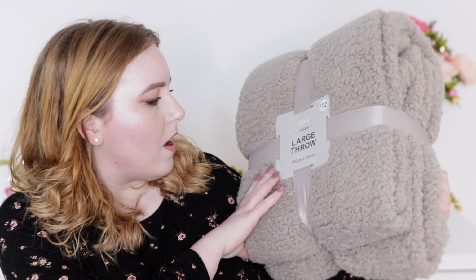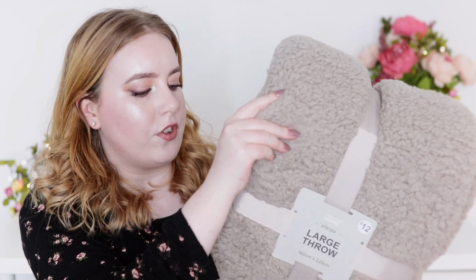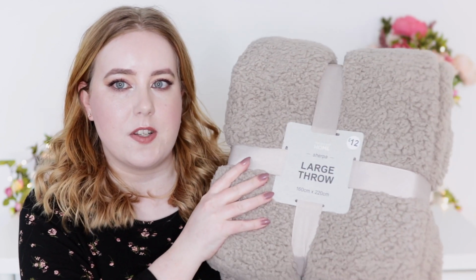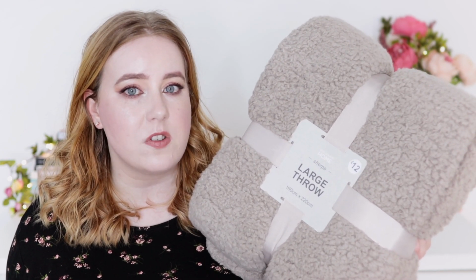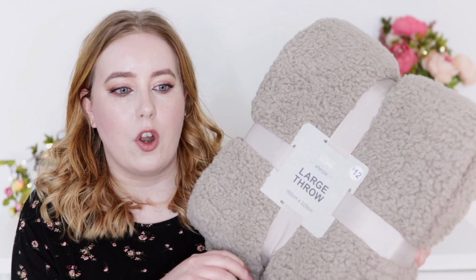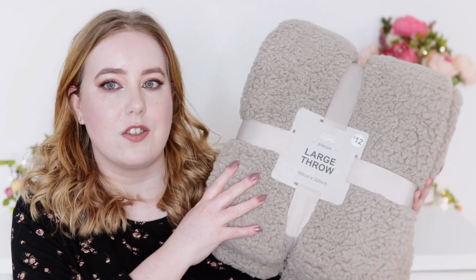This was £12. It kind of reminds me of a teddy bear. It's very, very soft, but also it's one of the bigger ones. This is the size large. They had a couple of different throws when I was in there, so if you don't like this particular one, you'll probably find something that you like the look of. They had some £4 ones in a smaller size. If you're on a bit of a budget, they look like they would do the job quite nicely, but I just really liked the look of this one.